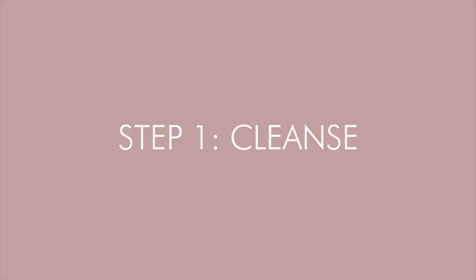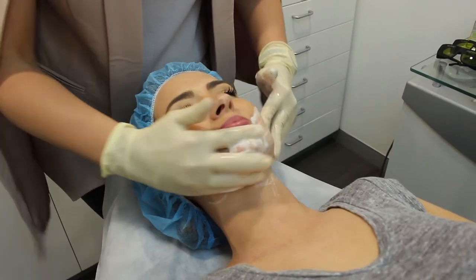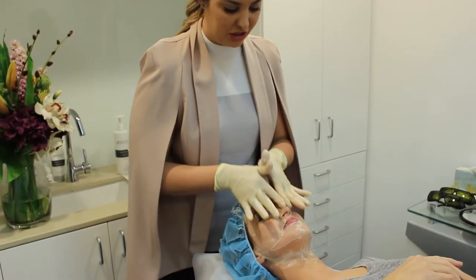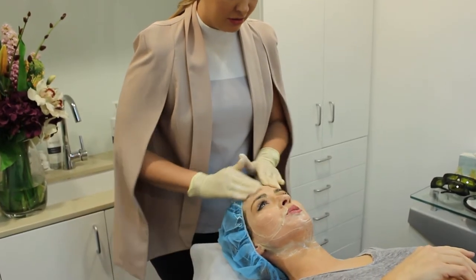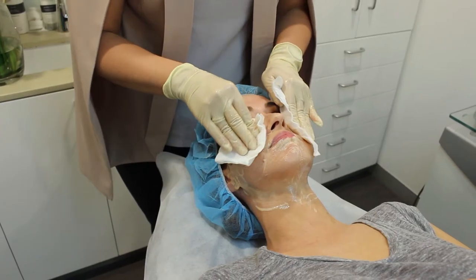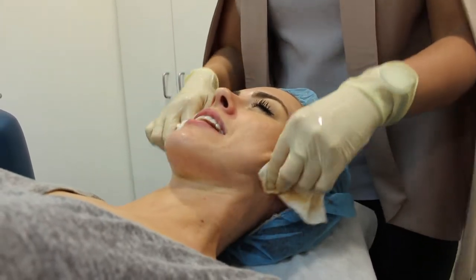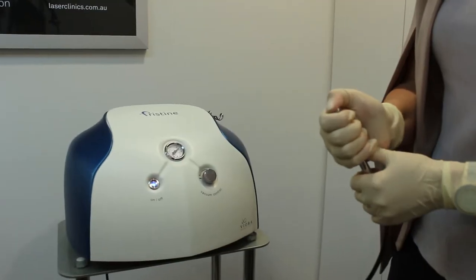So we get started. First up, Alison cleanses my skin, thankfully leaving my eye makeup so I don't have to put it all back on afterwards. She chooses the cleanser from the Skin Institute range best suited for my skin type. And this is where Laser Clinics' exclusive customisation begins. Each of the 5 steps uses the products that are best suited to your skin concerns. The next step is to exfoliate, which of course in this case is the microdermabrasion.